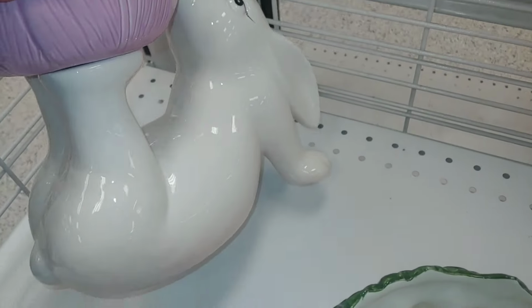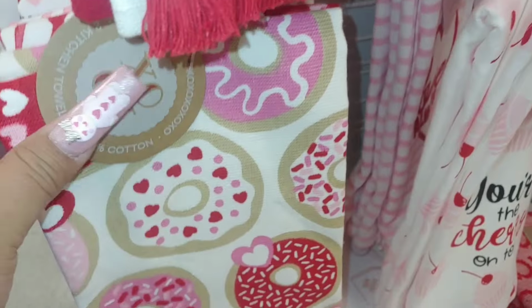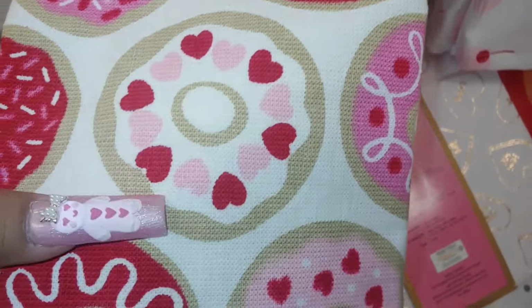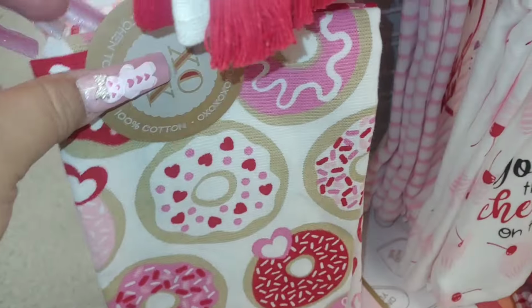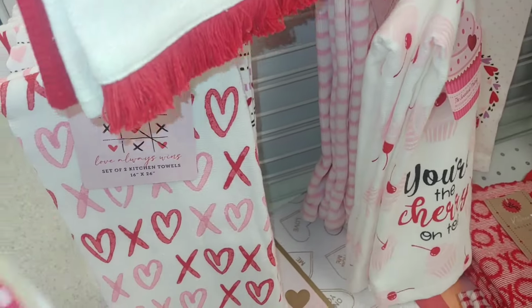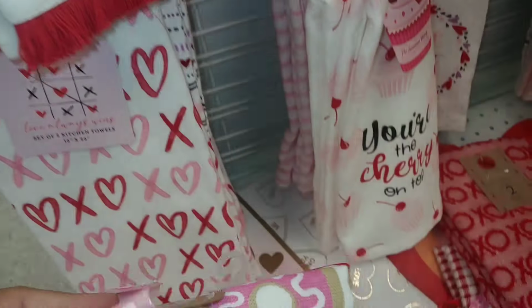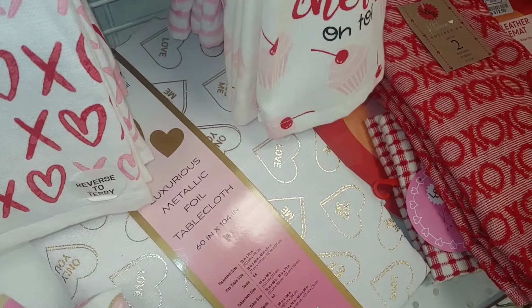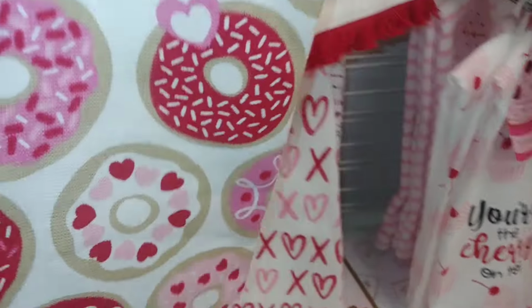for $13. So they have these cute sugary sweet donuts with the sprinkles, the heart sprinkles. So cute. I like this one with the pink and red combo colors. And this cutie is $5. I checked that one too.